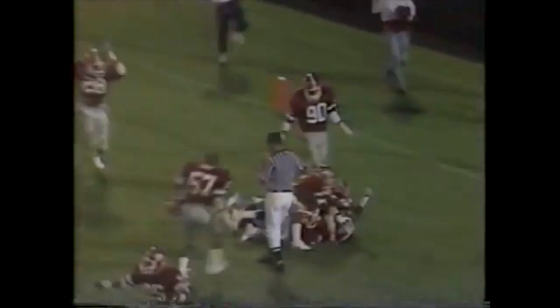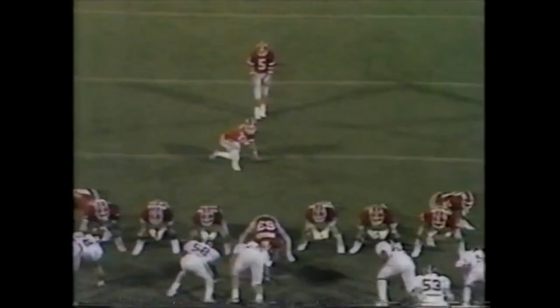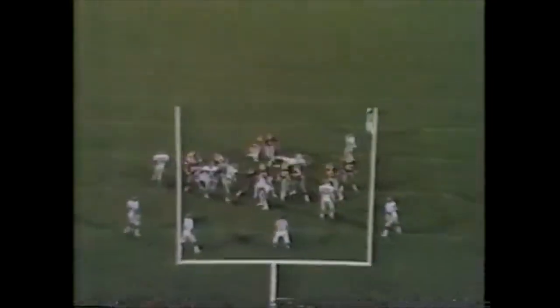Oh, it's blocked! It is blocked! It is blocked! And into the end zone, and it is touchdown, Georgia! I don't believe it! Kelvin Ruff covers it. And I believe it was Terry Webster who blocked it. Unbelievable. How many times have we seen Georgia? The flag called the team running. The extra point is good.